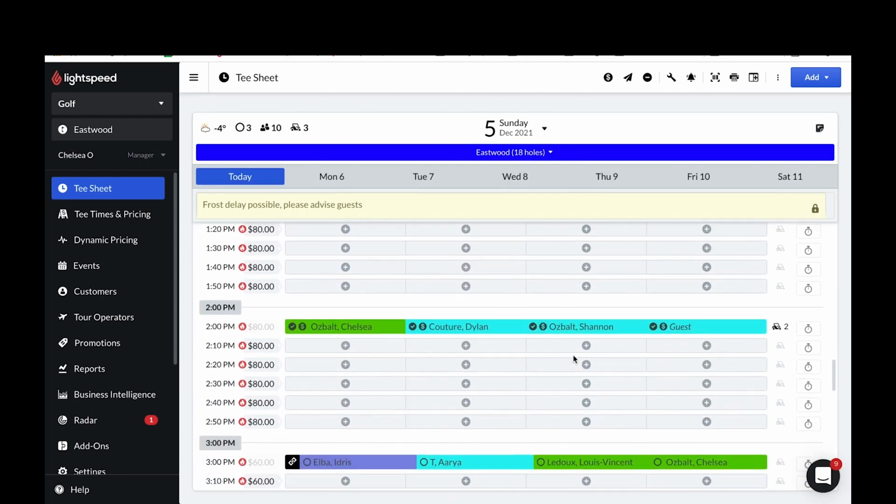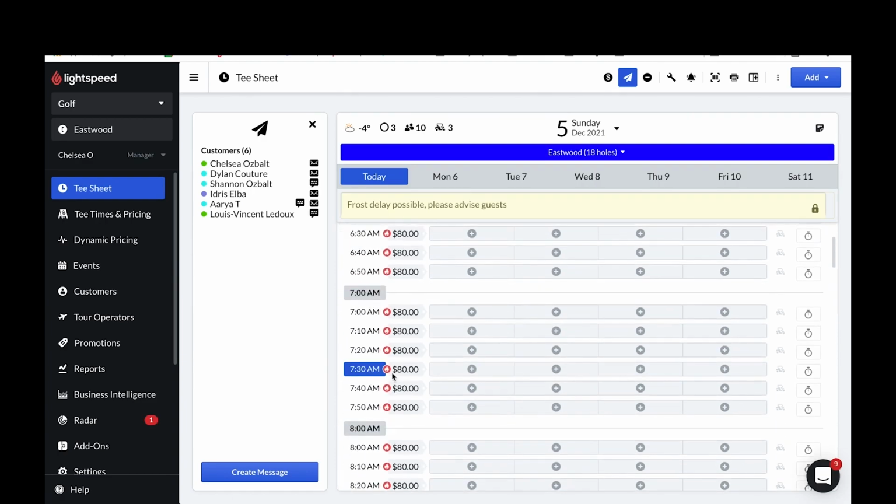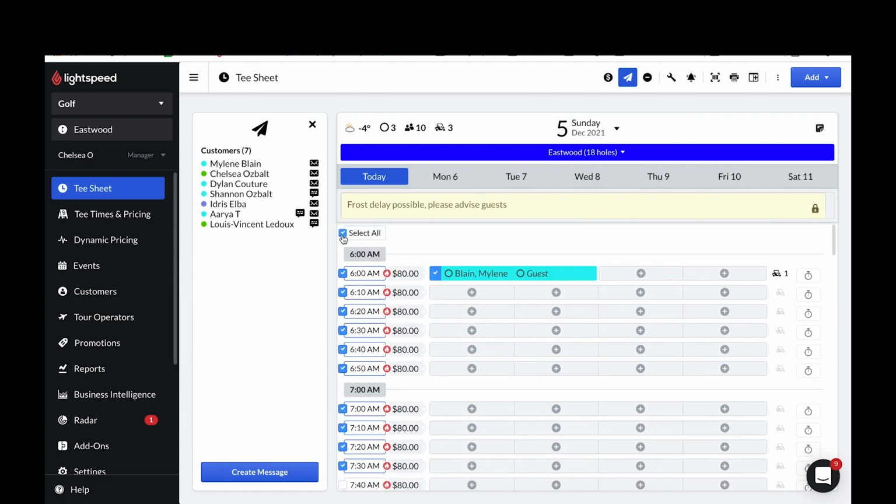And then we'll scroll down. And now you can see that all of them have now been made available. And I can actually go through the rest of my day. Another important icon that you can see that has just appeared is this little paper plane icon. If I click on that, this will give me the ability to send a message to the players on the tee sheet.